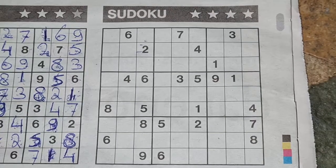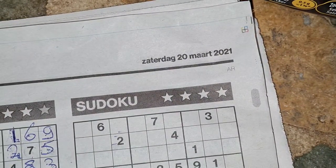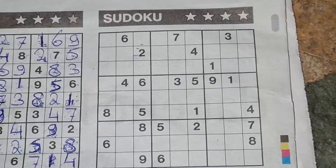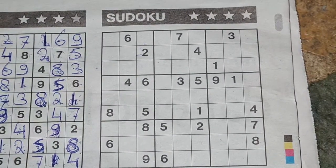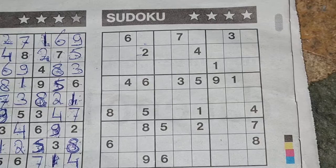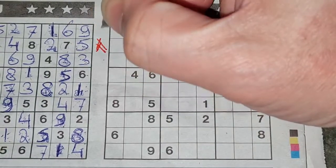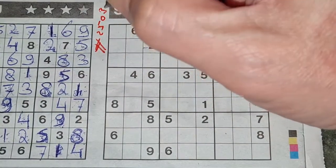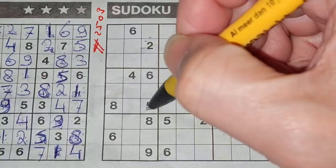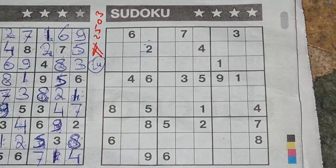I will continue in this additional of today's newspaper on Saturday. Yes, it's weekend, Saturday, March the 20th, 2021. Three Sudokus or puzzles I need to solve, yes, because the first one I have already solved. And three to go, and the second one is a Sudoku with 4 stars, and this one will be number 2503. Yes, 2503, and this one has 24 printed digits. I've already counted. All right. So let's get started.